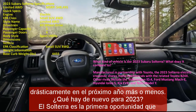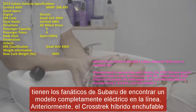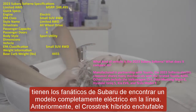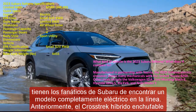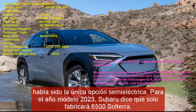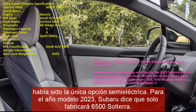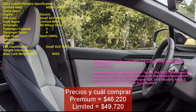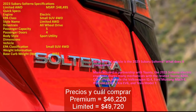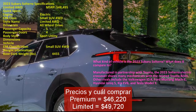Pricing and which one to buy. Premium, $46,220. Limited, $49,720. Touring, $53,220. Subaru hasn't announced pricing for the 2023 Solterra, but we expect it to closely align with the Toyota bZ4X, which we think will start in the high $30,000s or low $40,000s. Once we know how much the Subaru will cost and learn more about its different trim levels and available features, we can recommend which one to buy.